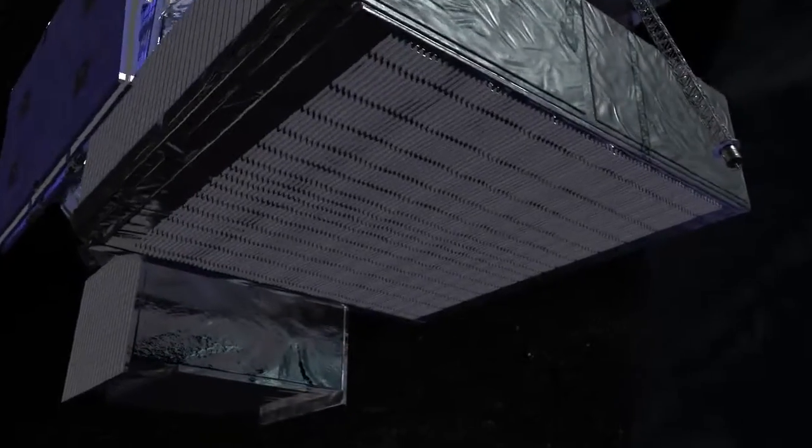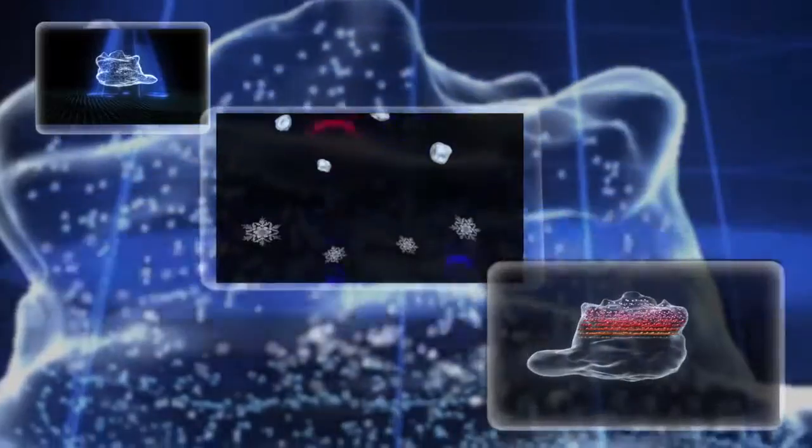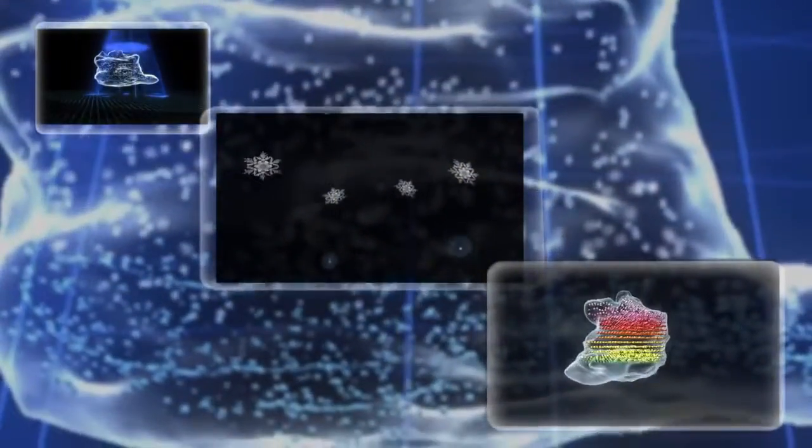Then there's the Dual Frequency Precipitation Radar, or the DPR. That uses 2 frequencies to visualize, in 3D, the precipitation structure from the cloud down to the surface.